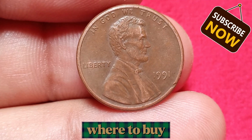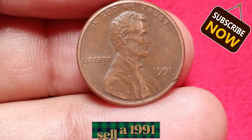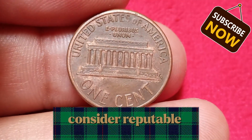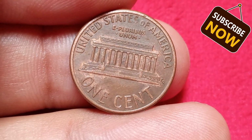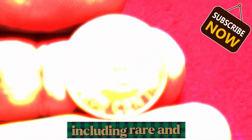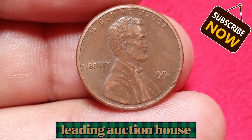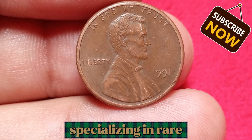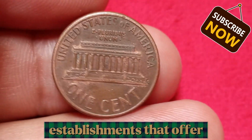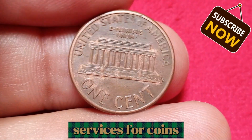Where to buy or sell 1991 Lincoln pennies: if you're looking to acquire or sell a 1991 Lincoln Memorial penny, consider reputable platforms such as eBay, a vast marketplace where collectors buy and sell coins, including rare varieties. Heritage Auctions, a leading auction house specializing in rare coins and currency. Local coin shops, establishments that offer buying, selling, and appraising services for coins.